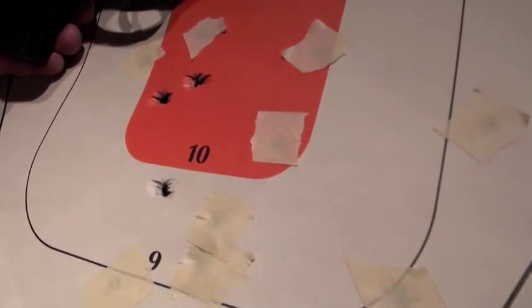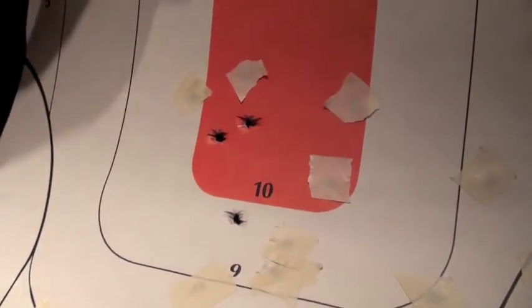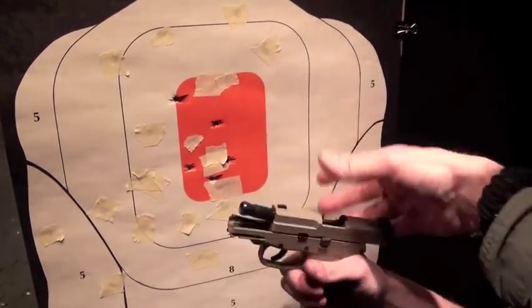Felt good about it. LC9 rocking the house at Impact Guns. There's 1, 2, 3, 4, 5. Go! Oh yeah! Here's my trophy. That looks cool.